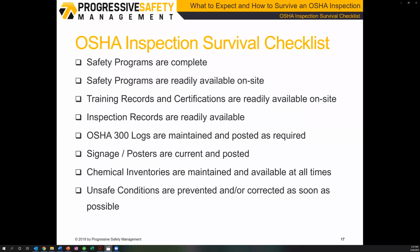Make sure that unsafe conditions are prevented and corrected as soon as possible. Okay. And the last one, now behaviors. So we talked about conditions and we have employee behaviors. So make sure that all unsafe and at-risk behaviors are not taken by employees. All of these things right here will hopefully help you survive an OSHA inspection.